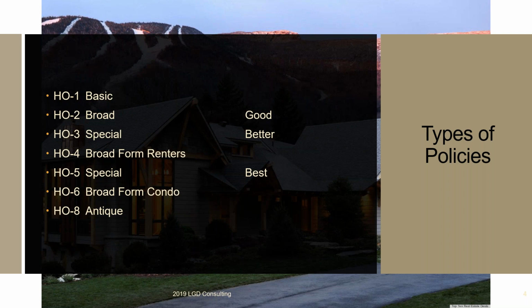HO4 is for renters. Keep in mind on your exam, they typically won't say renters coverage. There's no such thing as a renter's policy. It's basically a homeowner's policy designed for someone who rents, whether you rent a house or you rent an apartment. And we'll get into the coverages associated with that.